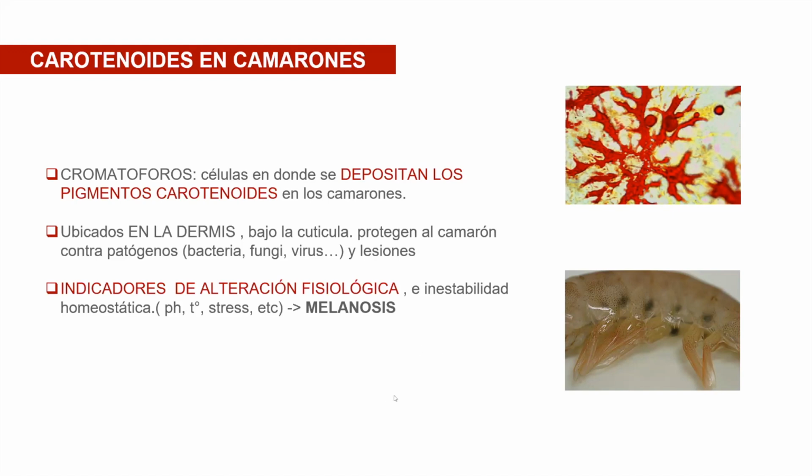This is a very specific indicator of stress, I would say. And you all know melanosis problems. Here you have a picture where you can see the black spot of melanosis, which is a very specific indicator of stress, and of course, degradation and catabolism of carotenoids.